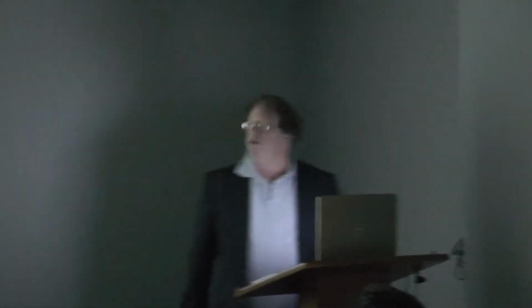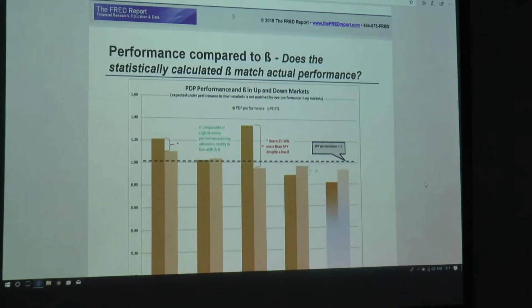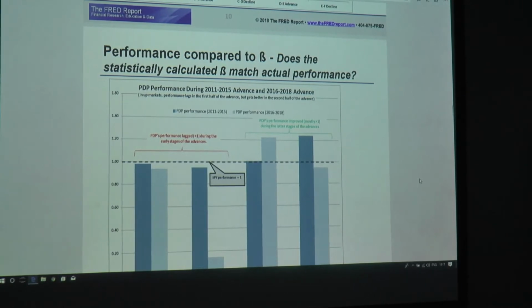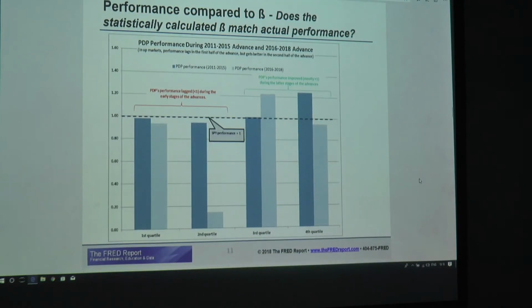Here is your performance compared to beta. And let's have a look. That's up and down markets. Let's have a look. First of all, this is during the advance, and you can see PDP's performance improved at the end. And let me just scoot a little bit here. There are the quartiles and stuff on the bottom, which is the other way isn't showing. But this lags at the beginning, leads at the end, okay? Just like a lot of relative strength things do.